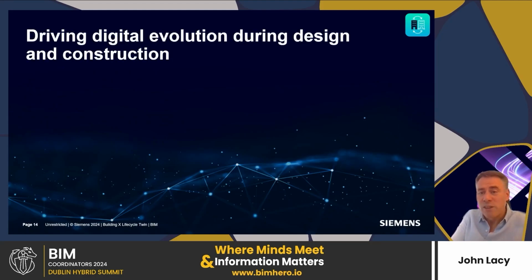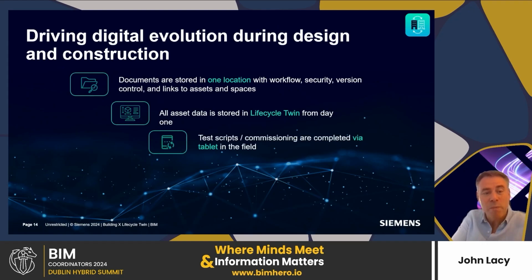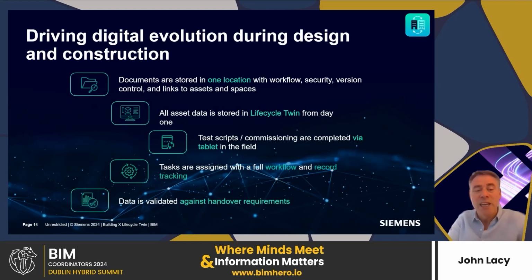So I suppose the Building X Lifecycle Twin is driving digital evolution during design and construction, where documents are stored in the one location and all our asset data is stored in the Lifecycle Twin from day one. Test scripts and commissioning are completed via tablet in the field, as we showed you there, and tasks are assigned with a full workflow and record tracking. Then data can be validated against the handover requirements that have been set out in the earlier stages.